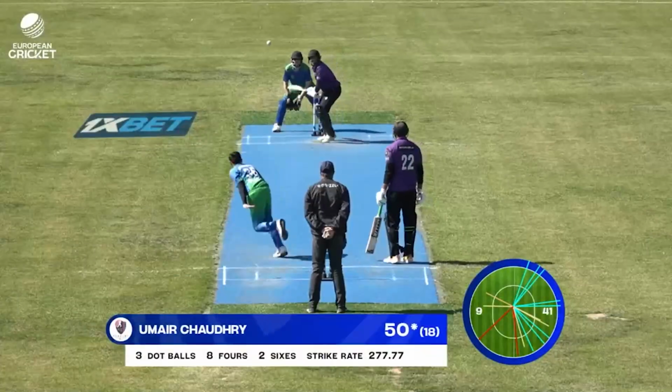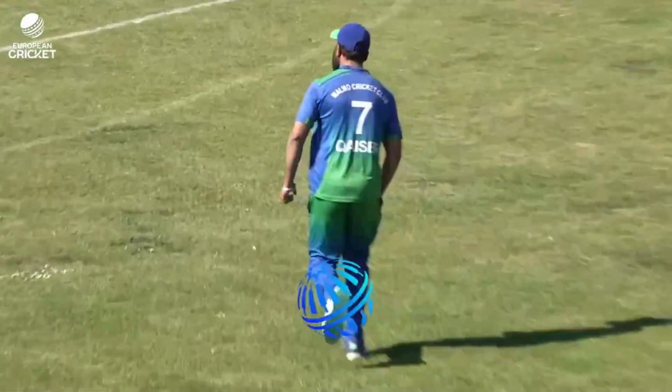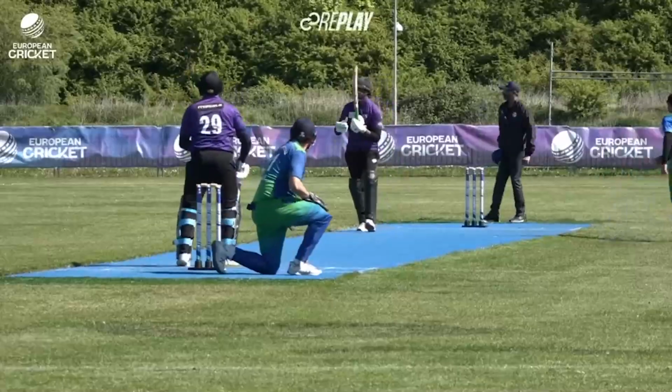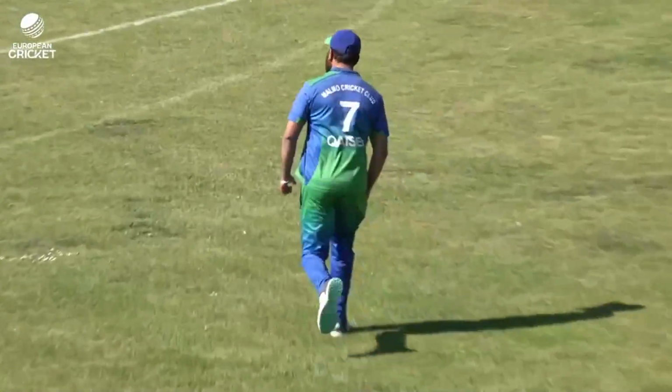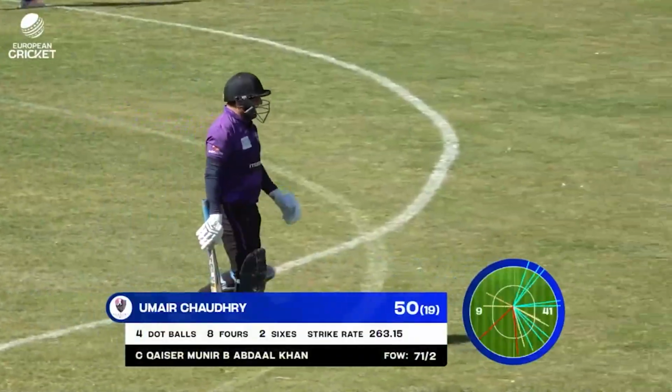shows exactly why I would have put someone on the long on boundary, and this one does go towards the long on boundary, and it is 50 and out as Kaiser Munir this time takes it comfortably. And just a bit of a brainless hit there from Umar Chowdhury, a bit of a rush of blood to the head. He got to his 50, but it will be 50 and out for him as Seaside lose their second wicket.